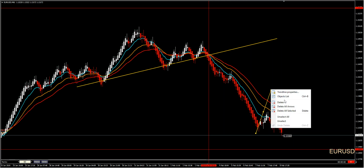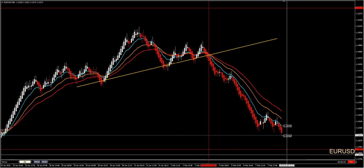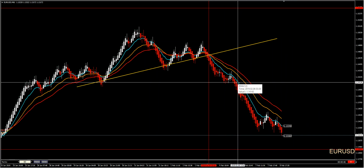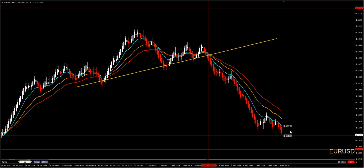I had volatility. Price is already going for my next identified support area. And also last position running now almost 100 pips. Also a very good opportunity, many of you took it.